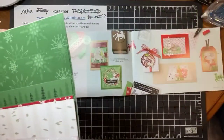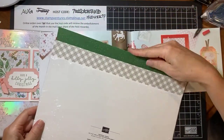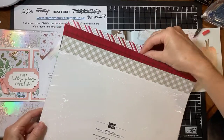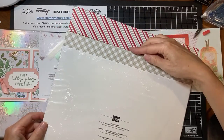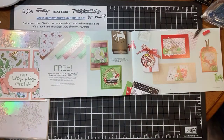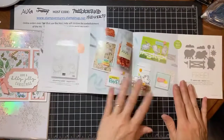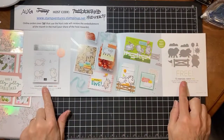And this one is called Peaceful Prints. And there's just some neutral prints on the back, not necessarily Christmas, things you could use for guy cards, even a birthday card for something like that. Okay, and we're making our way through the celebration choices.